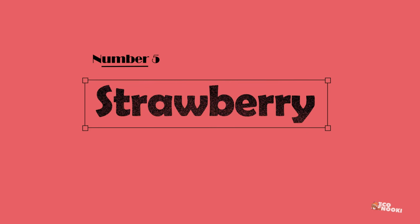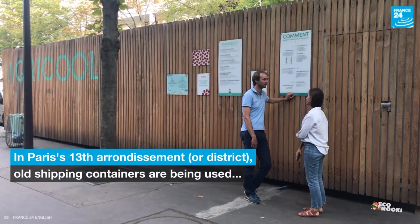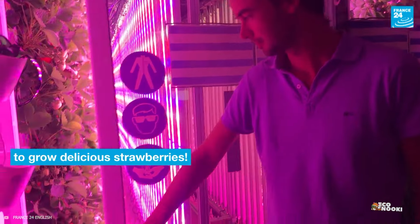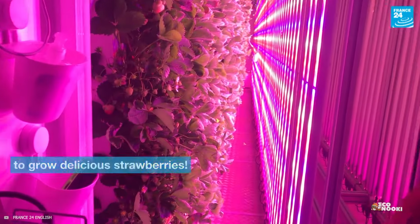Number 5. Strawberries. Strawberry prices can be high when not in season. You can grow strawberries hydroponically all year, so you'll always have some when strawberries are scarce.